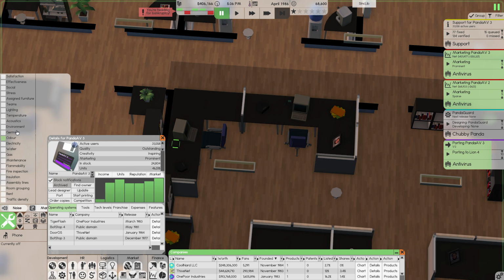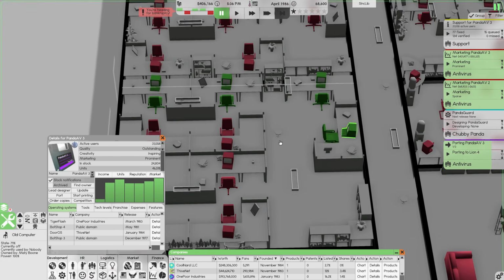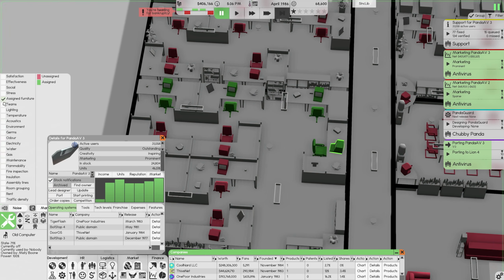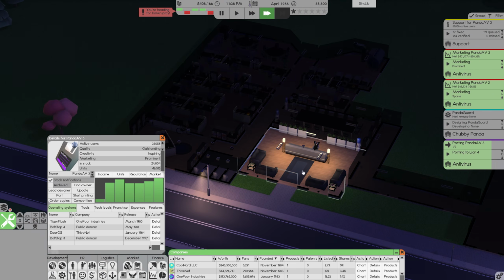I'm not sure if I did this on the computers or on the... It does both, so that's fine. Assign this to whoever doesn't have it. Who was my new person? Misty Boone, I think it was. And then everyone else can sit wherever they like. That'll be fine. That should work out. And let's just see how this goes, shall we?